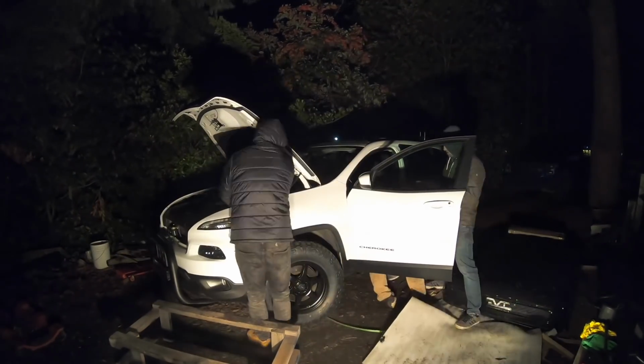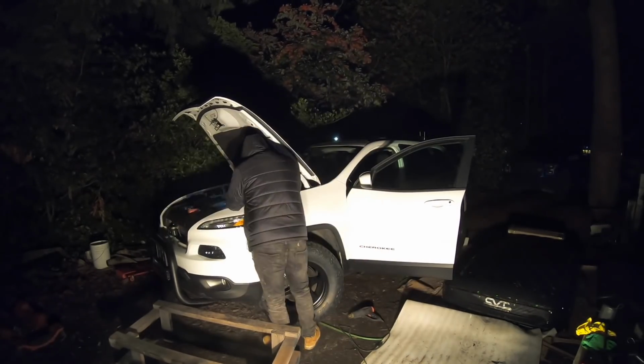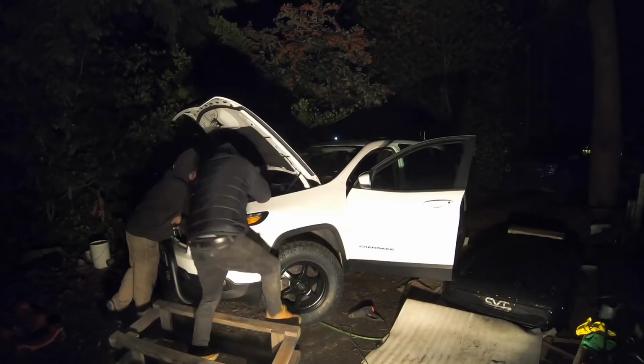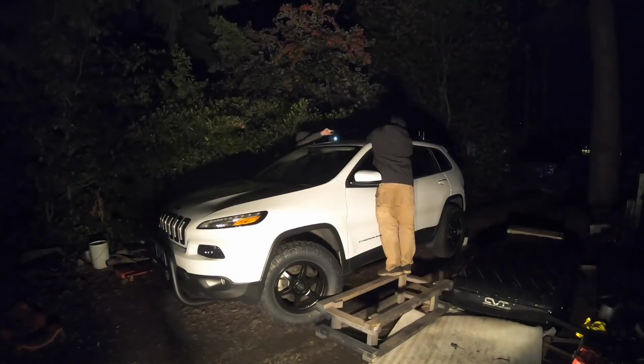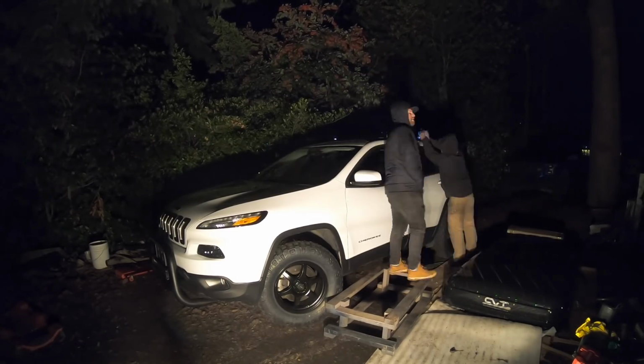He capped them off with steel so they're nice and pretty looking on the sides, got all the mounting spots mapped out, drilled all the holes for them, and then we put a coat of paint on them inside the shop, just some high gloss black to match the rest of the vehicle. And you can see right here we're getting them on for the first time.